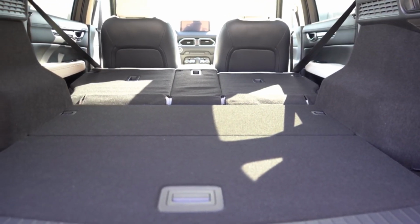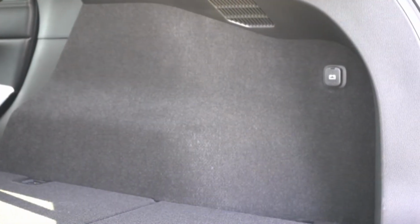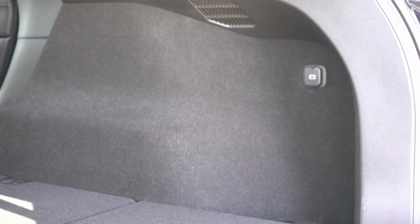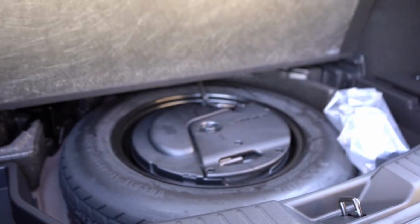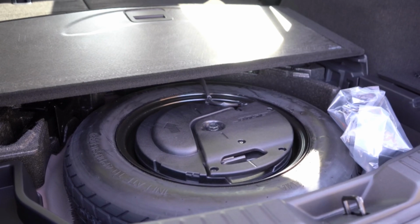Of course, there is some cargo lighting found in that cargo area as expected. There's actually a 12-volt power outlet back there as well. And then if you were to lift up underneath of that cargo floor, you will find a spare tire, which I personally prefer over the Fix-A-Flat as well, which is pretty cool.